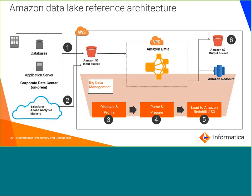So this is an example of one of the use cases we see many of our customers using when they use the Amazon ecosystem. What we see mostly is that customers build the data lake use case in Amazon, where they take some sources which are sitting on-premise or on cloud, and then they want to move those sources into Amazon S3, which is the object layer, right? And then they use Amazon EMR or any kind of compute mechanism to compute the job, and this is where BDM will also help in providing all the functionality which it knows very well, whether it's profiling, parsing, and preparing, and then they load the data back to S3 and Redshift.